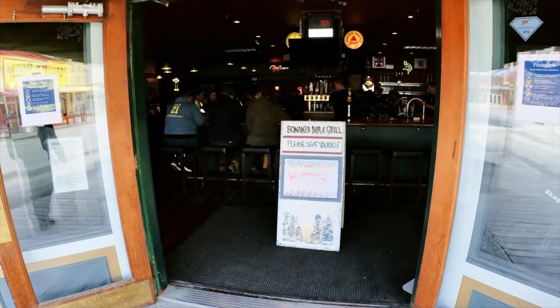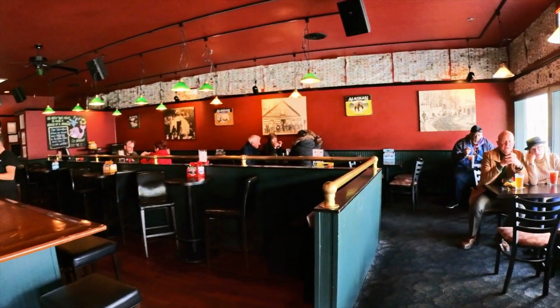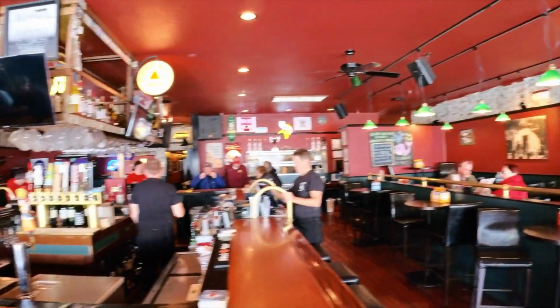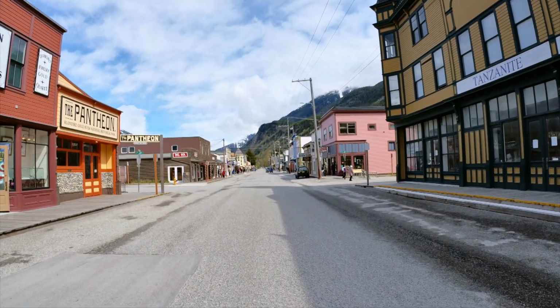But this place is one of the staples here in Skagway. I've been coming in here for years. Great little place, great music. Bonanza Bar and Grill.